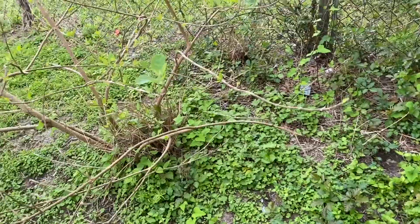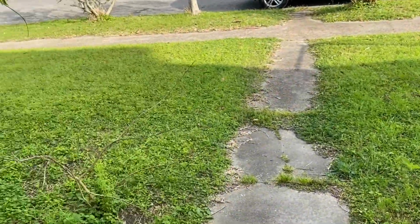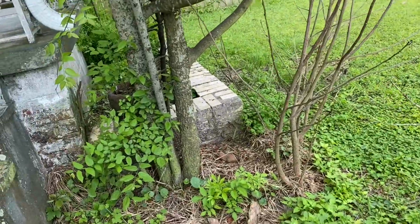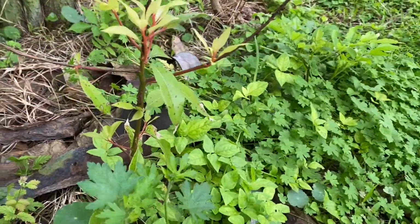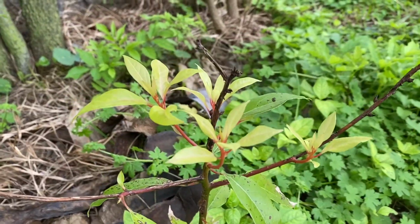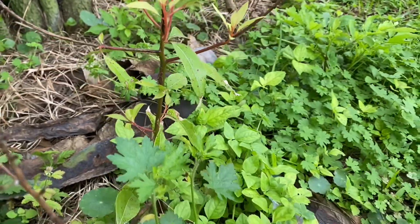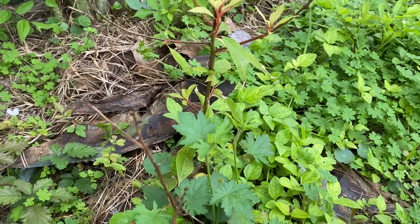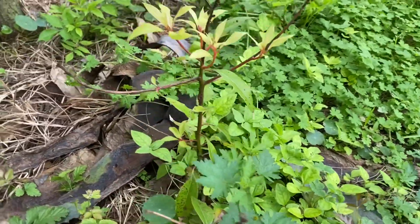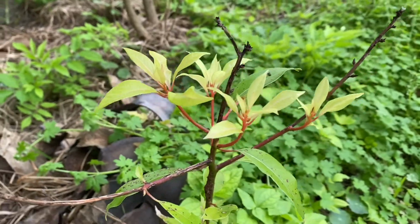Because guys, the more we plant trees, the better it is for us in this earth. They give us our oxygen. We must have them to survive. Now this tree planted itself. I don't know what kind of tree it is, but it did live through the freeze. I'll find out what it is later. I have no idea what kind of tree it is.